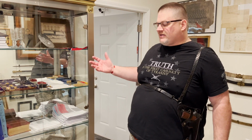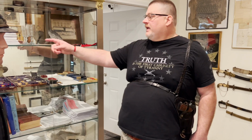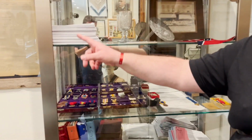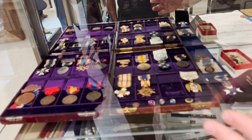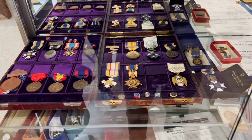You can still see his house and his grave in a park in North Providence, Rhode Island, which my wife and I did. This is all the history of research on his medal grouping. So this all came from the family. Then his son didn't do anything significant military-wise, but his grandson did.